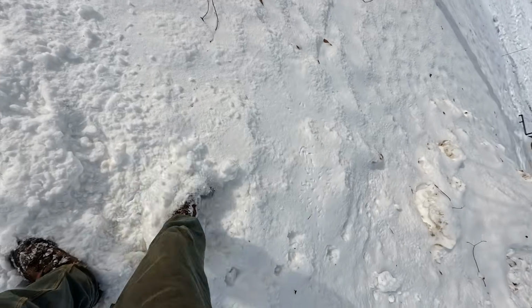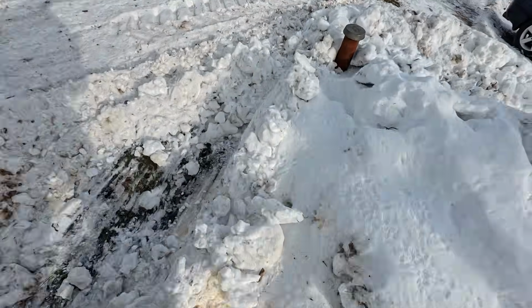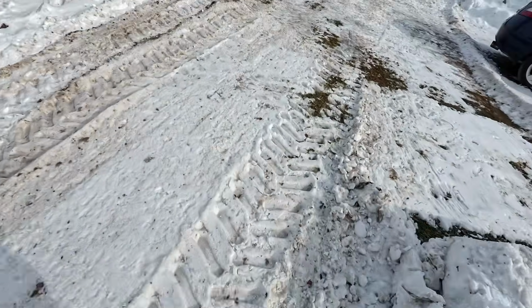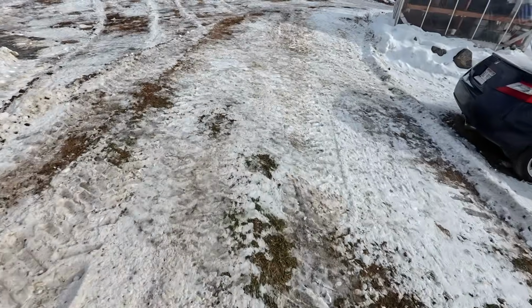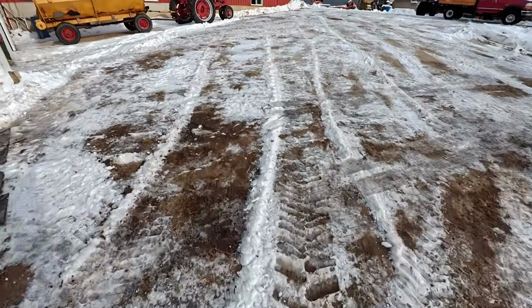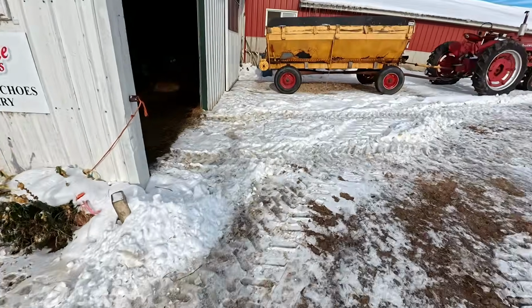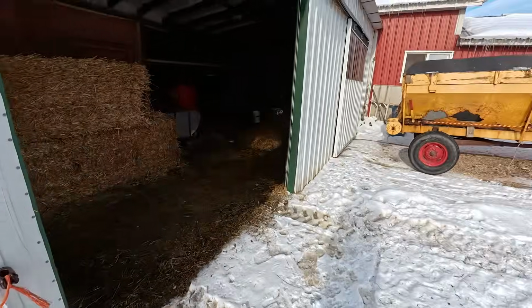5 or 6. It falls and it melts because we never really had a very cold frost before it snowed. So the ground underneath really isn't frozen very hard, which is good, but it's melting the snow from underneath. But we are getting more on top, so it's not really going away.